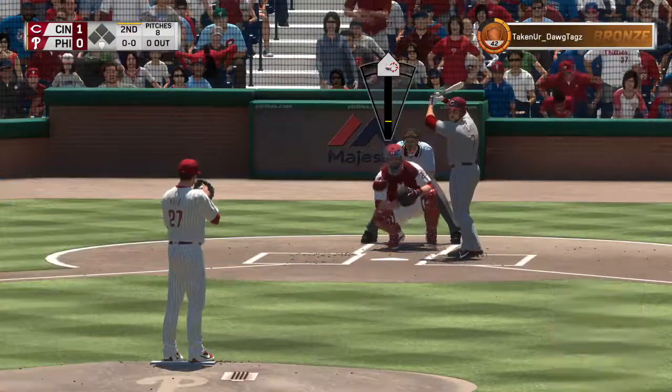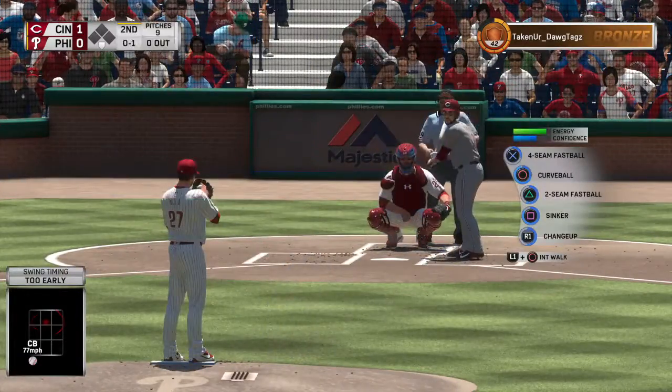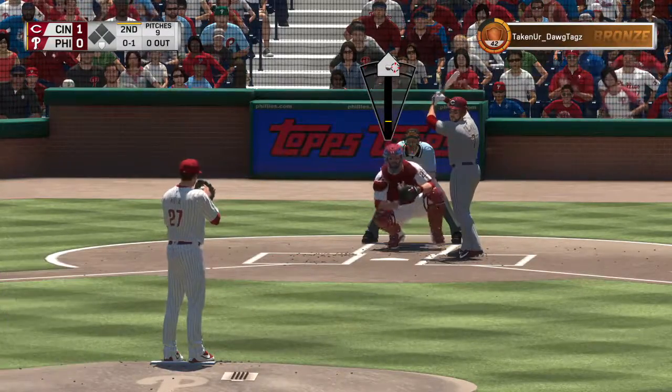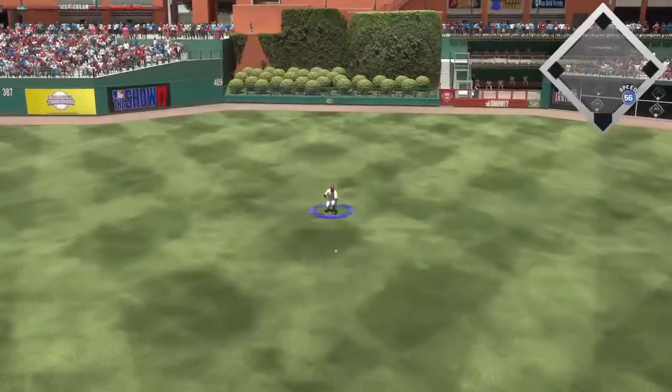Standing in, Eugenio Suarez, and he is proving to be something of a non-threat with the bat in his hands this year. The average isn't pretty. Swung on and missed for the first strike. Ready with the 0-1 pitch. Hit hard up the middle, and that's through for a hit.